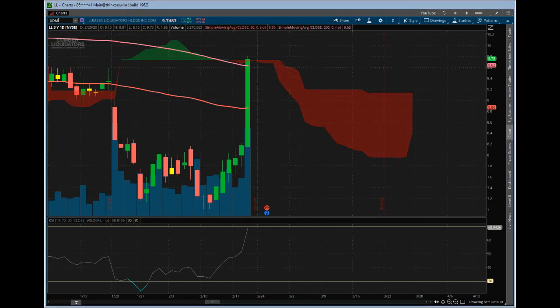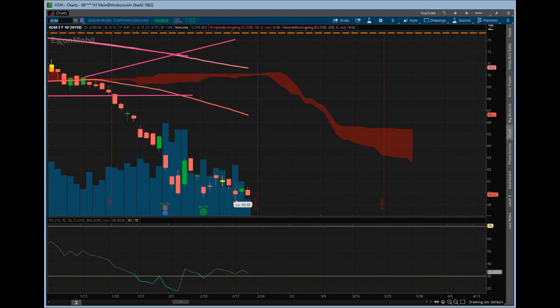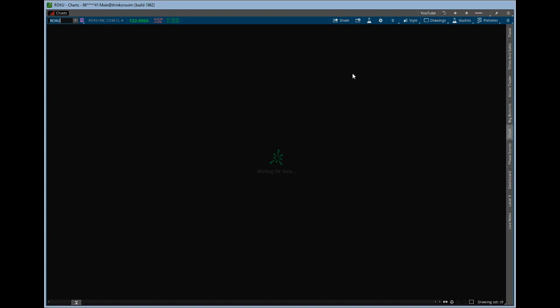XOM is another one, again showing a little bit of weakness today. Just lazy type weakness, but generally it's still in the downtrend right here, so see if that continues. A couple of the oil stocks gave a nice push today and then came back down.